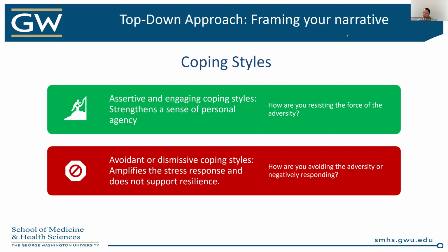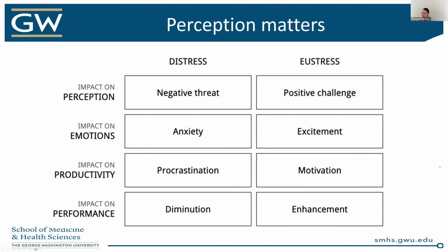And another style is avoidant. Okay, so you're trying to just pretend it's not happening, you dismiss it, you're trying to push through it. And I am guilty of doing it for a big portion of my life. And I can tell you that this does not work, because it does not resolve what's happening. It only amplifies the stress response, and it does not support resilience. So it's a good question to ask yourself, how am I engaging with adversity, or how am I avoiding the adversity?